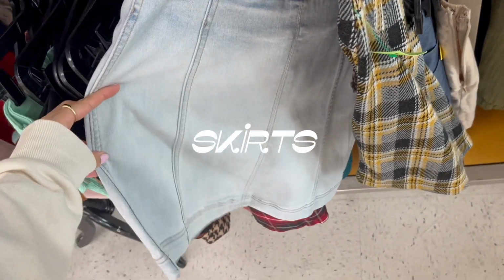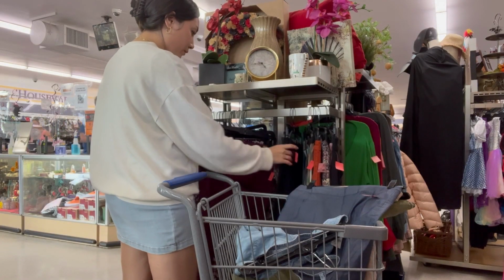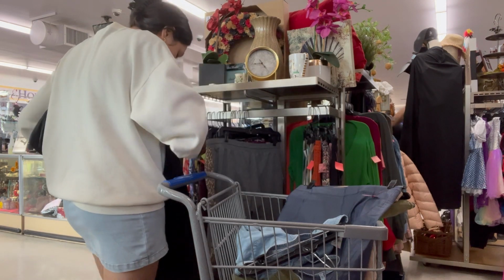This denim one looked a lot like the one that I was wearing that day. And they had some really cute plaid skirts, which are my fall staples. And at this point, I've only been in the store for like 5 minutes and I already needed a shopping cart. This is my first time using a shopping cart while thrifting.